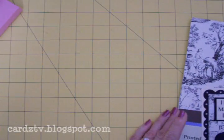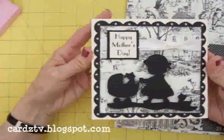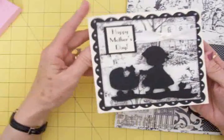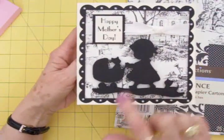Now, I finally got to check my mailbox the other day. I hadn't gotten to go for a couple of days. And look at this gorgeous, gorgeous card. This is from my friend Donna, and she used Kate's ABCs on this.